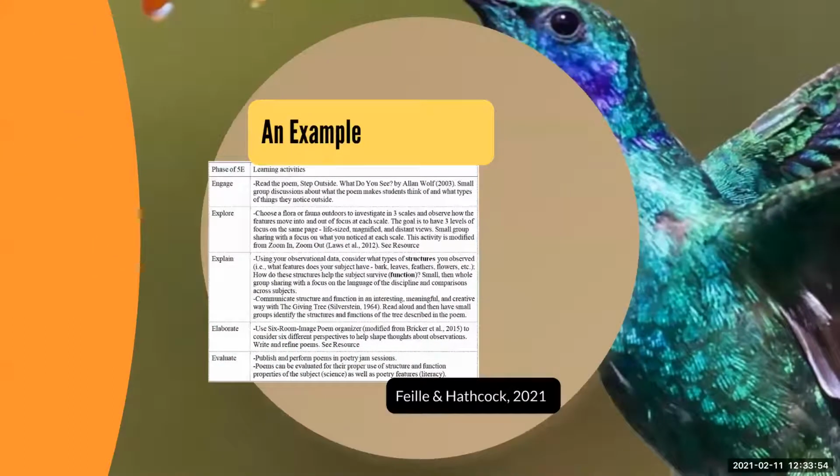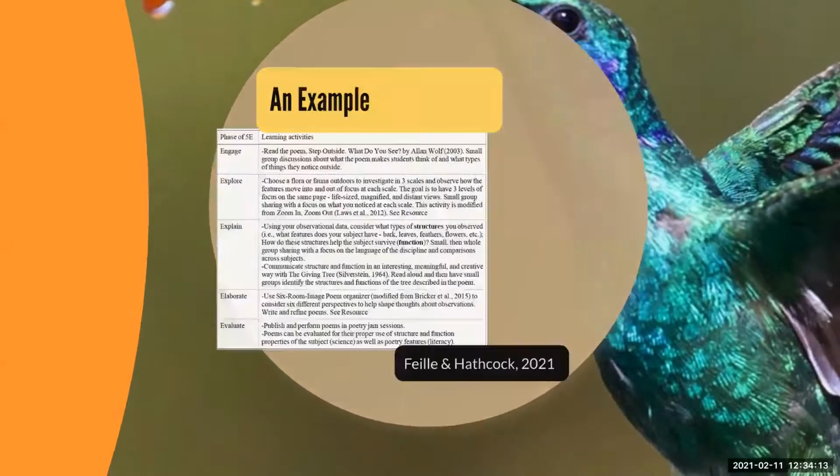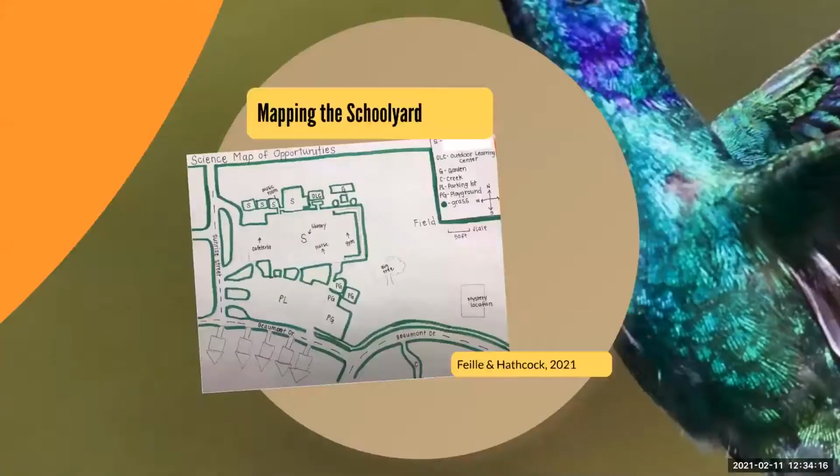As part of the intense pedagogical experiences, we showcased how nature journaling can be part of 5E lesson planning. An example of this is written up in our recent Innovations in Science Teacher Education article. In it, we combine poetry and nature journaling to focus on the structure and function of plants. In addition, we also asked students to map their schoolyard where they were placed so that they could identify and then consider how they could use their local place to nature journal.